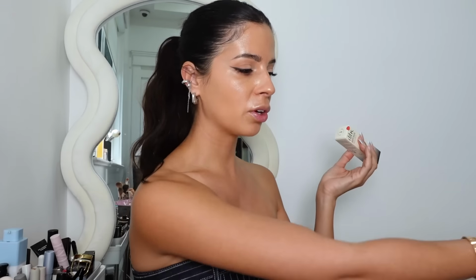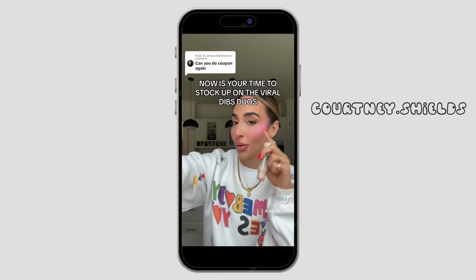Next up is Dibs. I don't know if they've been around for a long time, but they kind of came out of nowhere on TikTok, and they have this Desert Island Beauty Status Duo, and it went viral when they launched it and it sold out, and now it's back. So I was able to grab one, but I'm gonna go ahead and roll the TikTok of the girl applying it on her cheek so you guys can see what I'm talking about.